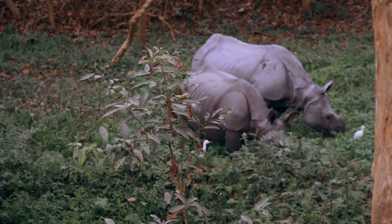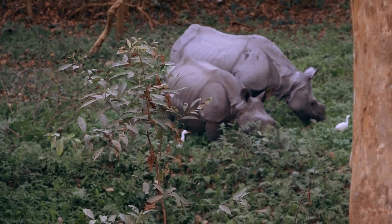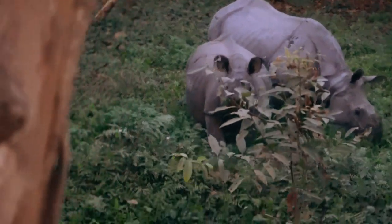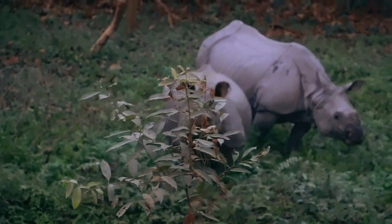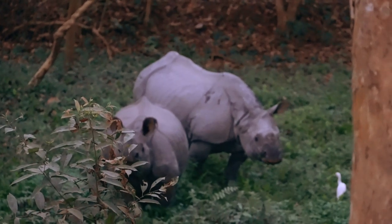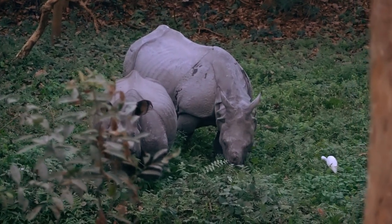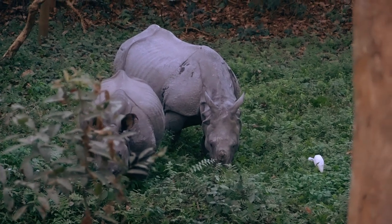Just as we moved a little further, it was an awe-inspiring sight, and we couldn't believe our luck in seeing two large rhinos so close. As we drove closer, the rhino became aware of our presence and turned to look at us. Its gentle nature, despite its massive size, was impressive.